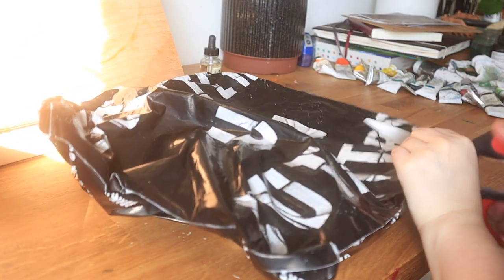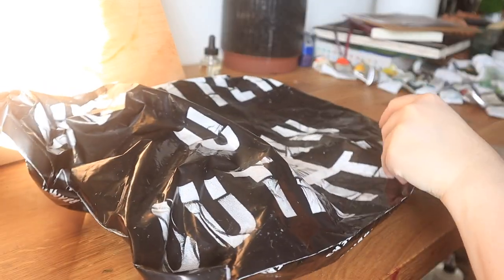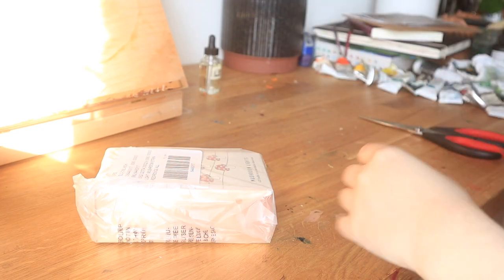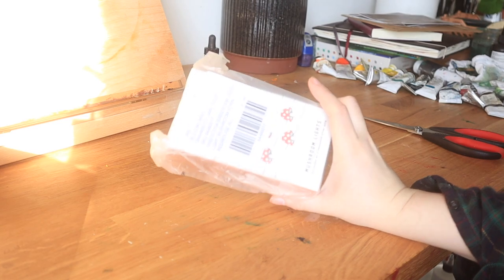So we have some other stuff that I want to open as well. I ordered some stuff from Urban Outfitters, like a nightstand and a dresser, but those aren't going to get here until a little bit later. But the other thing that I ordered were some string lights. So I think these are going to be super, super, super cute.